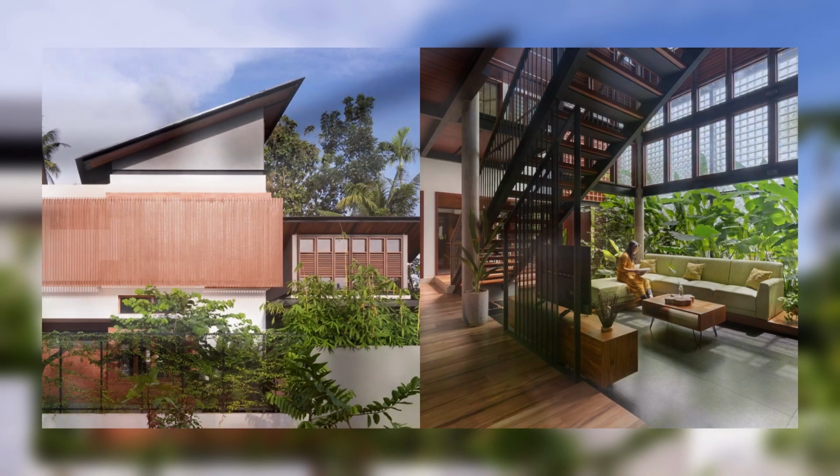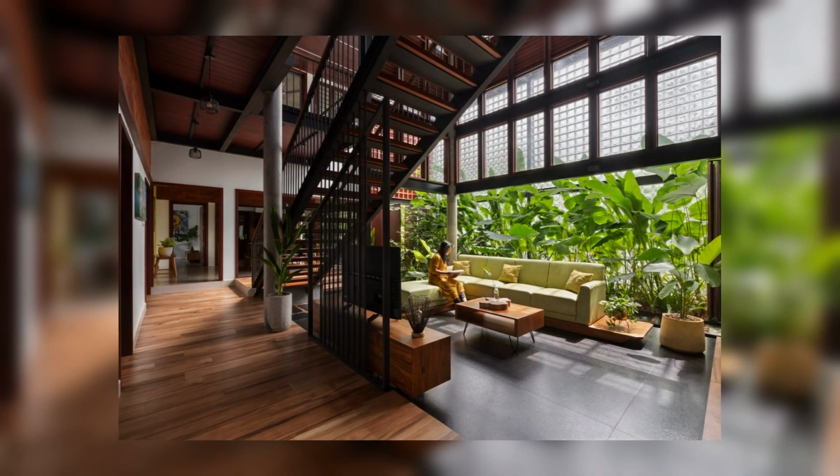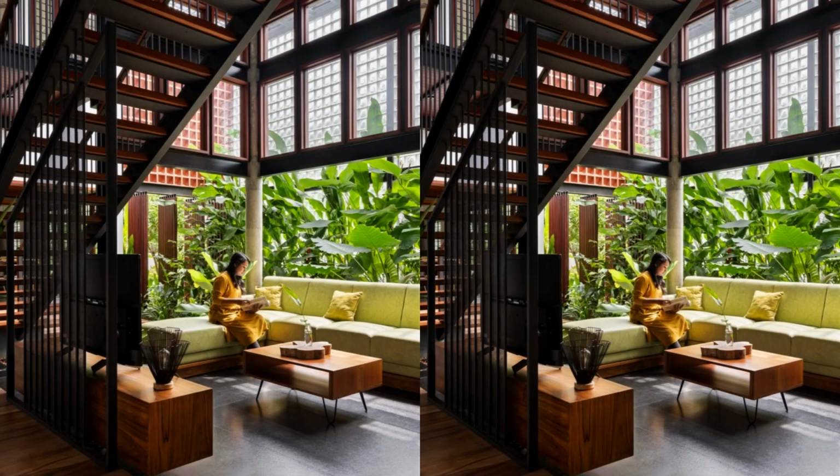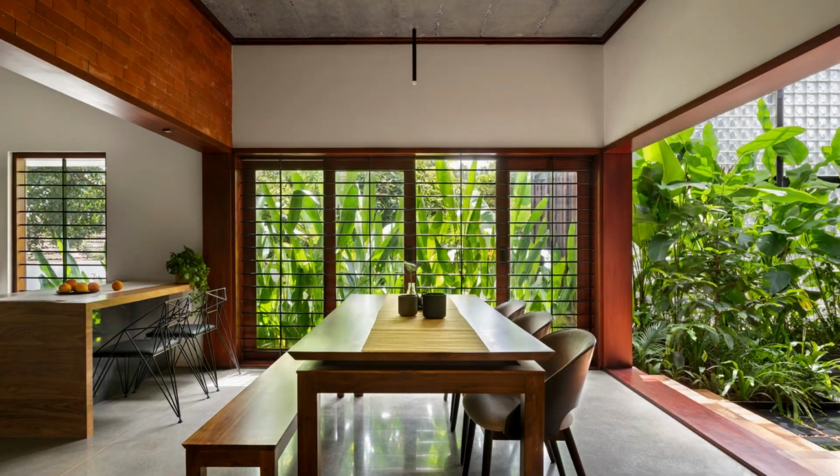The design revolves around the idea of leading the sun inside, with a skylight internal court allowing light to flood in, also through glass brick on the east side of the building. A sense of being surrounded by nature is produced by the seamless fusion of indoor and outdoor spaces.